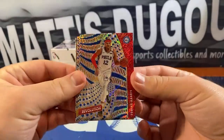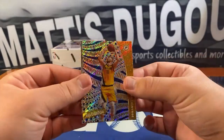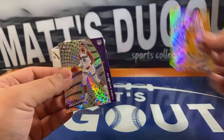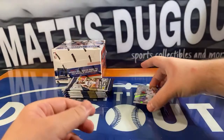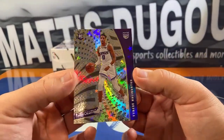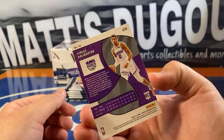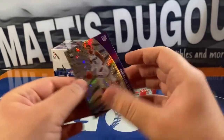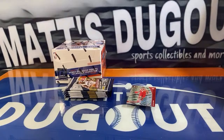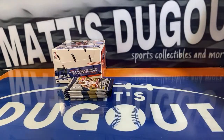Tobias Harris. They got a base Donovan Mitchell, Domantas Sabonis, and very nice. That is an Astro rookie parallel for the Kings, Tyrese Haliburton. Congrats, Kings. Nice card. Luigi, nice, dude. The Tyrese right there. Haliburton, very nice. And a Skylar Mays on the back for the Hawks. One more sec, guys.